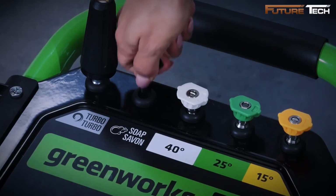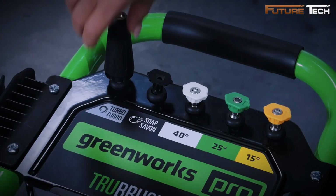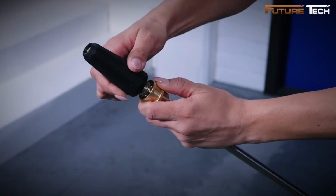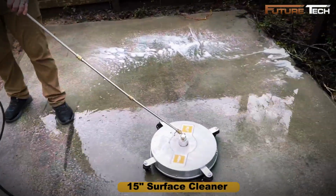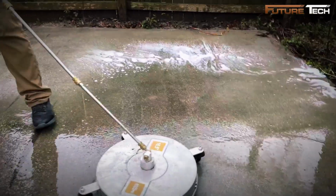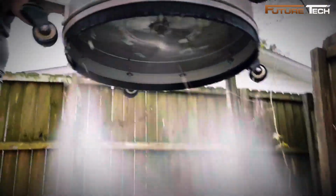It comes with 15, 25, and 40-degree, soap, and turbo nozzles, giving users the flexibility to tackle a variety of cleaning jobs. Additionally, the 15-inch surface cleaner makes it easier to clean large, flat areas like driveways and patios, allowing you to work efficiently and reduce the time spent on cleaning.